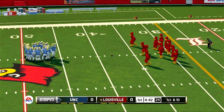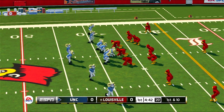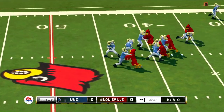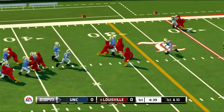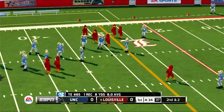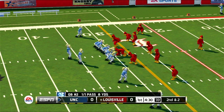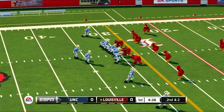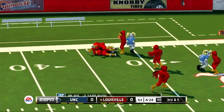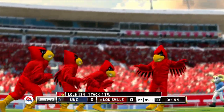So the offense will come out in opponent's territory for their first drive of the game. They couldn't have asked for better field position than this. He's tackled around the 30-yard line. Makes it second and two. They bring him down in the backfield. He was never able to get ahead of steam on that carry.